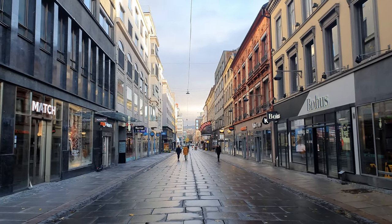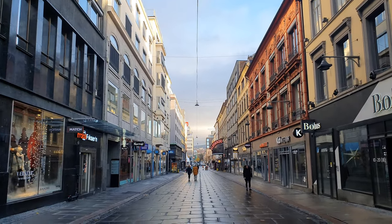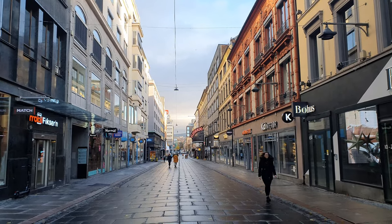This is a very nice street with cool lighting as well. There's like a ray of light coming in at the back. Wonderful.